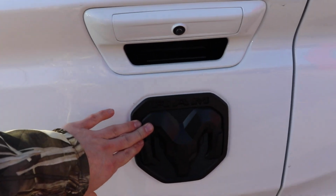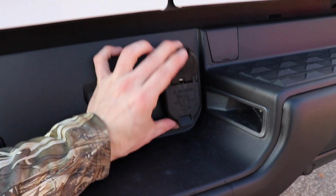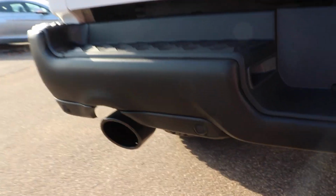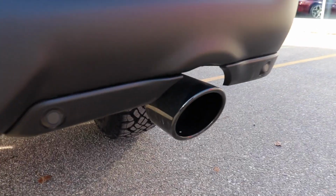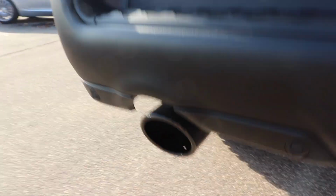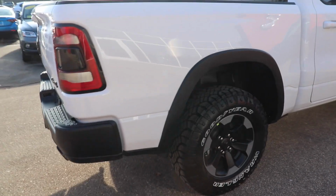But you have your blacked out Ram logo right here, your Rebel badging, and then your 4x4 badging. Down here we have your standard 4-pin and 7-pin connectors. Again, powder coated bumper. Parking sensors are integrated into the bottom portion, and you also have dual exhaust, and the tips have been blacked out as well. Very, very cool looking truck.